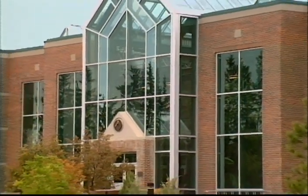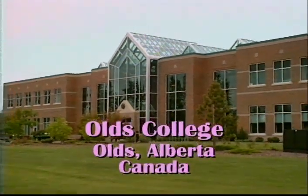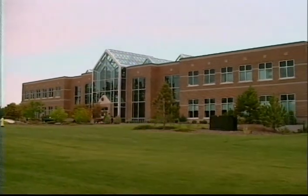Exactly. Thanks for sharing the information about the college. This is a great college for anyone interested in horticulture or agriculture, anything that has to do with the environment or with land use as well.